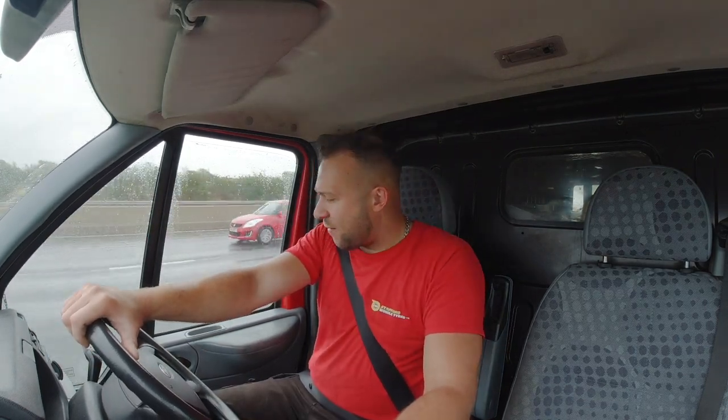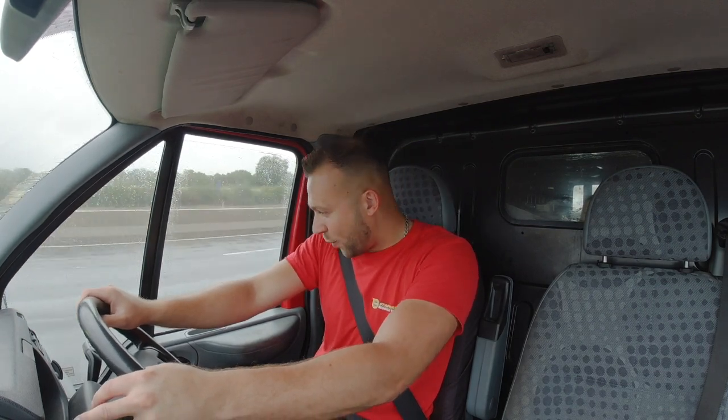Just getting on the old motorway at Stafford and flying up at the speed of sound. And it's a wet one, unfortunately. So I don't know what the footage is going to be like, but hey, all we can do is try our best.